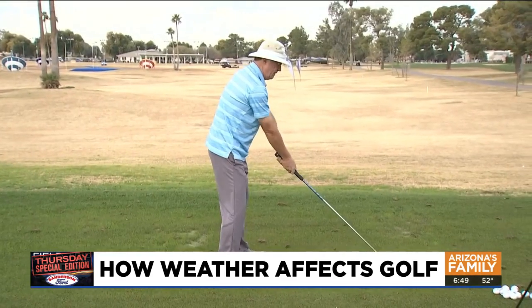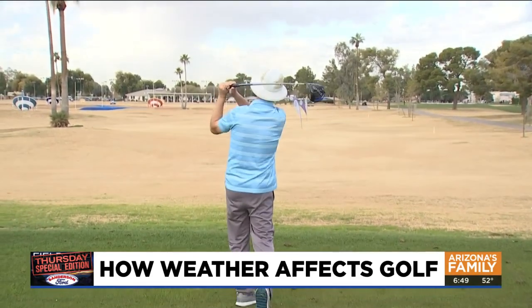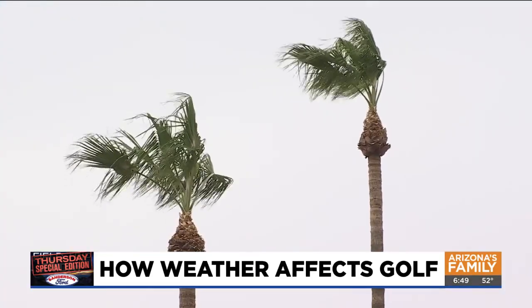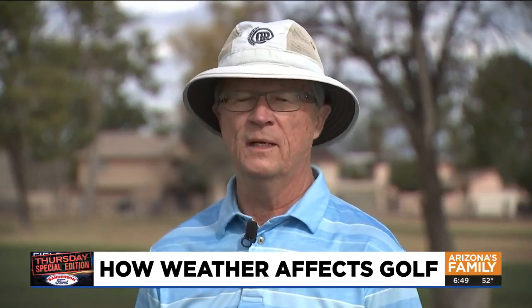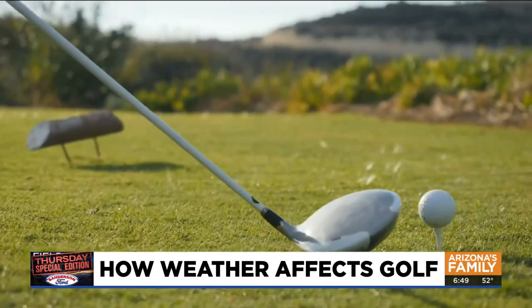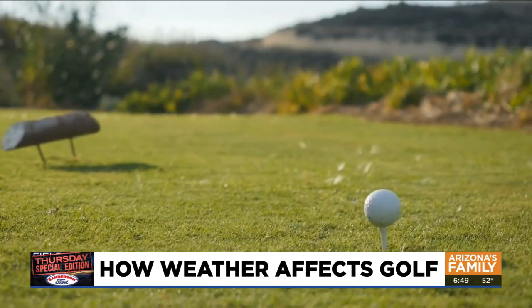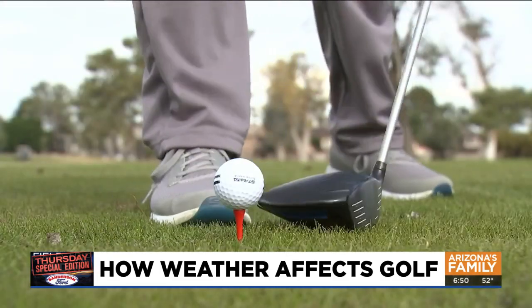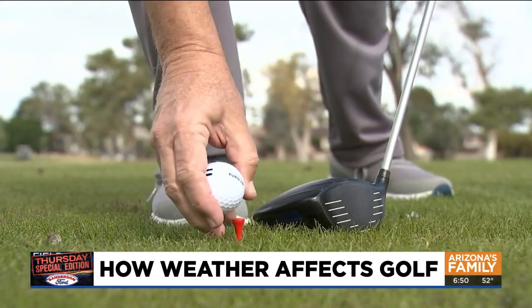The general rule is that your ball will travel more or less by 1 yard for every 1 mile per hour of wind. So if you got 10, 15 mile an hour wind, it's 1 club less. And of course, if it's extreme, it might be 2 or even 3 clubs less. And the opposite is true, hitting into the wind. And then a lower one would be just a little bit lower in the ground.